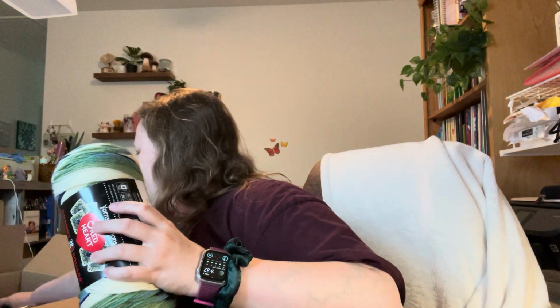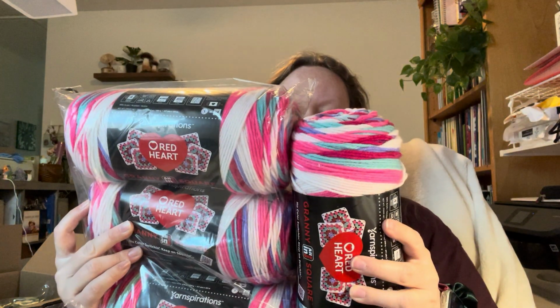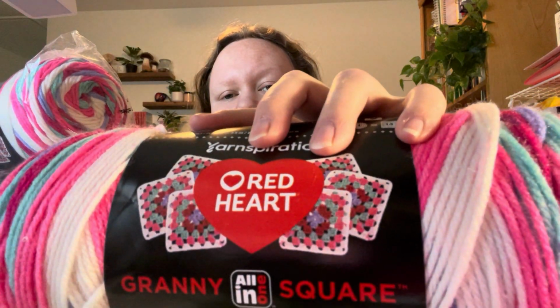I did the math, hopefully correctly. But that's okay. These are Yarnspirations, so they can be ordered from the Yarnspirations website. So if I need more, I can get them there. But 4 of these and 4 of these, which are the same thing, the Red Heart Granny Square in the color Pink Punch. I like this color. These make these little squares. I'll show you. I didn't show you very well. These make these squares. So I've got some stuff to do.